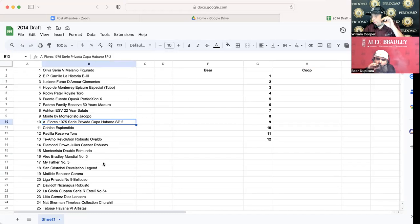Number 19, the Matilde Renaissance Corona. Number 20, the Drew Estate Liga Privada Number 9 Bellicoso. Number 21, Davidoff Nicaragua Robusto. Number 22, Liga Cubana, Serie R Esteli, number 54. Number 23, the Lito Gomez Diaz Lancero. Number 24, at the time it was a Nat Sherman, so we're going to say Nat Sherman Timeless Collection Churchill. And number 25, the Tatuaje Havana 6 Red Label Artistas.